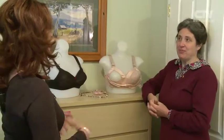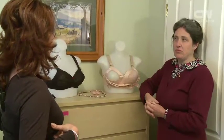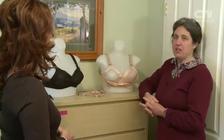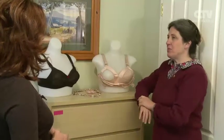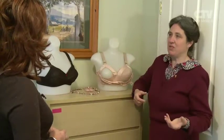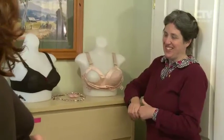Wow, goodness me. Because even after a lumpectomy, the breast can still be very sore, with bras rubbing and the like, can't it? And most women have some of the lymph nodes removed, so we don't want any pressure on that and a build up of lymph fluid. Yeah, sure. And this bra is quite ideal for women who have had surgeries?